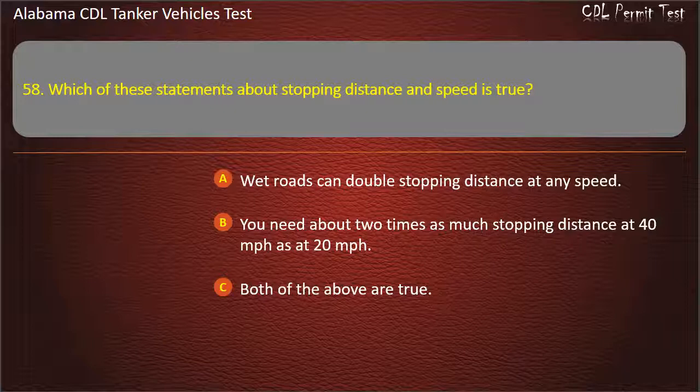Answer. Wet roads can double stopping distance at any speed.